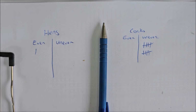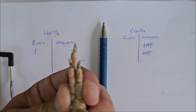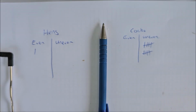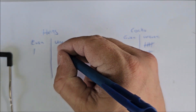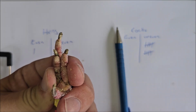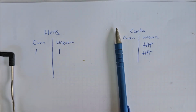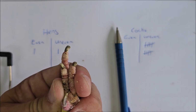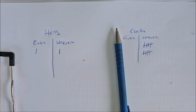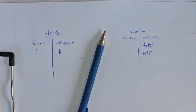This is hen number 2. And look, I think that's odd. That's definitely odd. That's not even at all. So I'm going to call that uneven. The third hen, and that is more odd than any of the cocks were. Like, that couldn't possibly be any more odd than that. So I don't know how good this theory is looking. Not good so far.